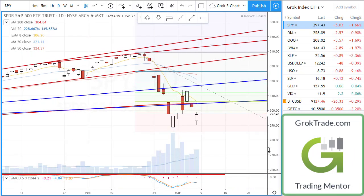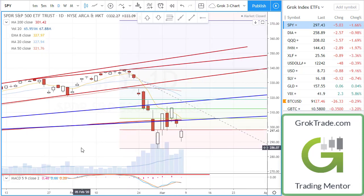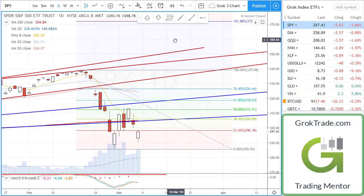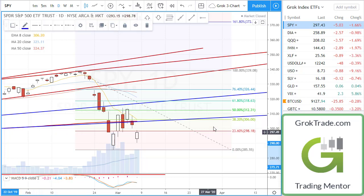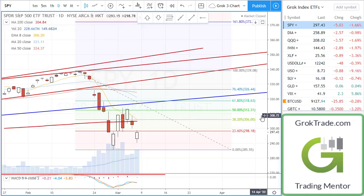Here we are looking at the spiders. So here's the deal. We had this big drop on the S&P 500. Big drop. We bounce, we go up to, and I have my fibs drawn in here. Do you see the 50% Fibonacci? We get up right here to the 50% Fibonacci and then dropped on Thursday. When that happened, that was a great place to short.